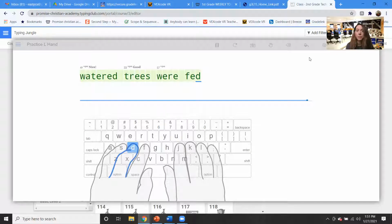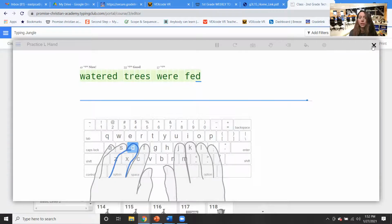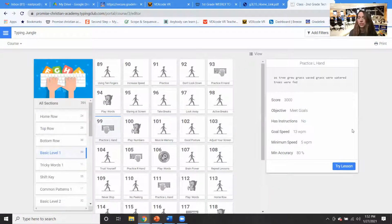Okay. So they're pretty short lessons, and they pretty much are just getting you to keep your fingers in the correct positions. So you're using these fingers, putting them on the home row keys, putting your thumbs on the space bar, kind of curling your fingers, and then just going with it. All right. So get those typing fingers out this week.